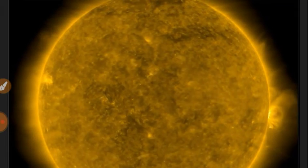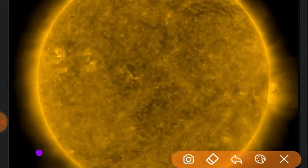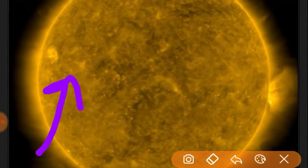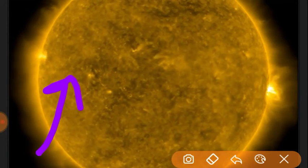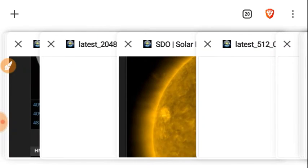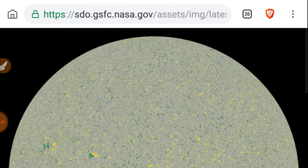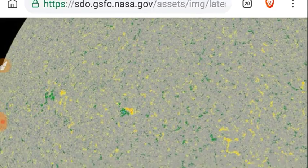Looking at the sun at 171 angstroms. Sunspot 2730 has formed into existence, high off the equator and followed by another plage. Let's look at the magnetogram. Hey, that ain't the magnetogram. There we go. There you go. It's a sunspot.